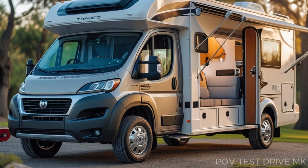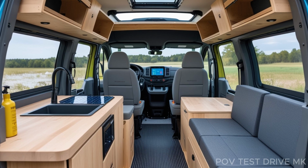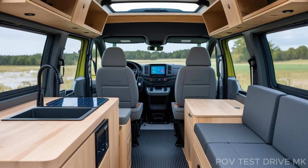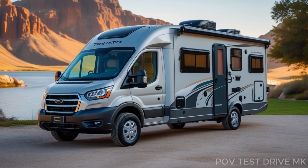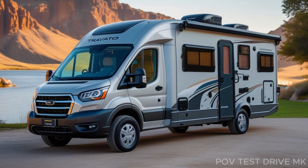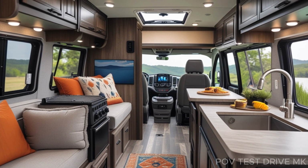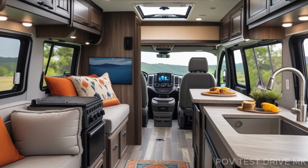There's also an on-demand water heater, solar panels, and a lithium battery option for better off-grid performance. Thor included a touch-screen control system that makes it easy to monitor everything from tank levels to lighting. While it may not have the same refined finishes as a luxury brand, it covers all the essentials and adds a few smart conveniences. For new RV owners or those upgrading from a travel trailer, the Sequence offers a well-rounded experience with good tech, good space, and a price that won't make your wallet weep.